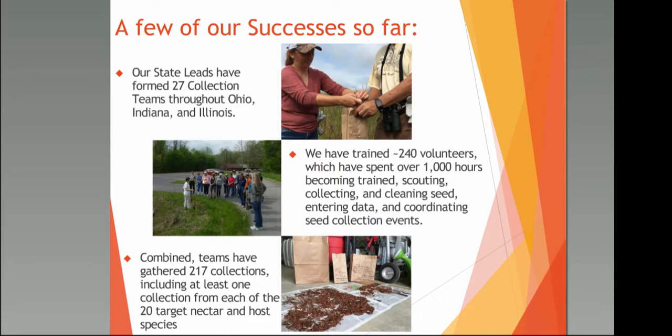So a few of our successes so far: we've done one whole collection season, and we're getting ready for our 2018 collection season. But last year, our state leads formed 27 collection teams throughout Ohio, Indiana, and Illinois. We have trained over 240 volunteers, who have spent over 1,000 hours becoming trained, scouting, collecting, cleaning seed, entering data, and coordinating seed collection events.